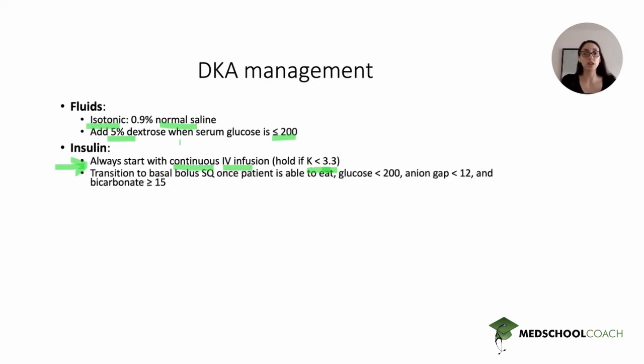So you're then going to transition to basal bolus subcutaneous insulin once you meet a few criteria. The patient has to be able to eat, right? They have to be able to tolerate food, no longer vomiting, no longer nauseous. Their glucose has to be less than 200. The anion gap must be closed, and the bicarbonate must be greater than or equal to 15. So our acidosis is resolving, okay?